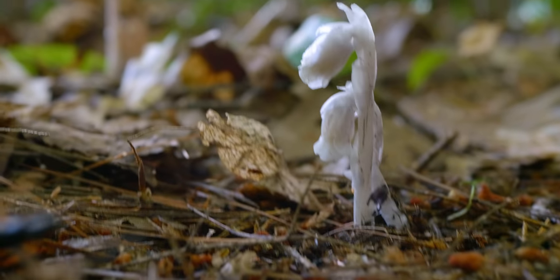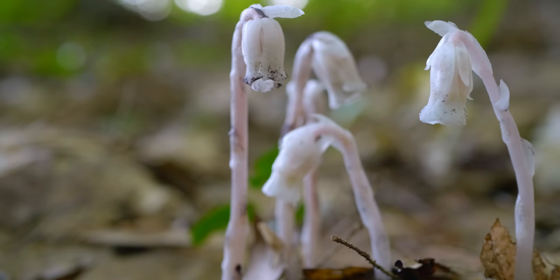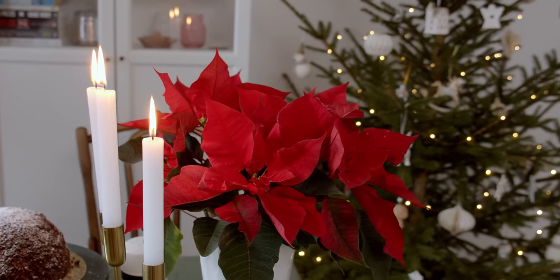The ghost plant's stem is covered in scaly modified leaves called bracts. If you think you've never heard of a bract before, you may know them better than you realize. You might even decorate your home with bracts every December. The flowers of a poinsettia are actually a bunch of bracts that are more fabulous than the true flowers themselves.